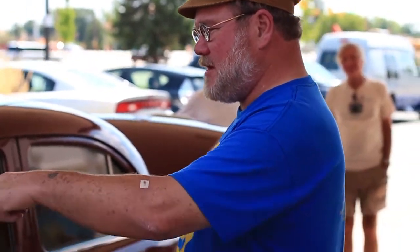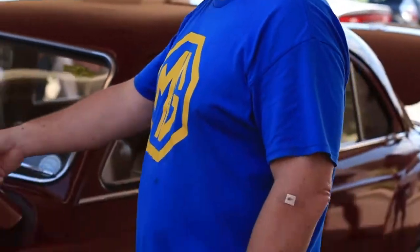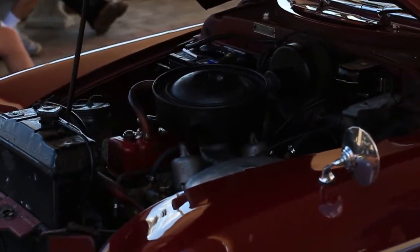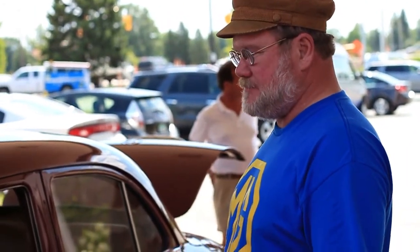There's two different inlet air manifolds. The earlier one I don't think has an MG on it, on the ZA, but the later inlet manifold, the air manifold, has got the nice MG cast into it.